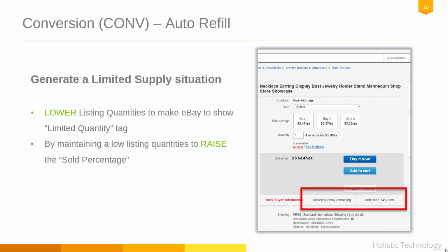Below the unit price, there are some interesting labels. As a seller, you might have overlooked them before. If the listing quantity becomes low, for example, 4 pieces or 3 pieces, the eBay system will add a label: limited quantity remaining. As a buyer, if you're interested in this product but cannot make up your mind to buy, and want to wait for some more time, now the eBay platform alerts you it's nearly out of stock. This sense of urgency is really helpful.